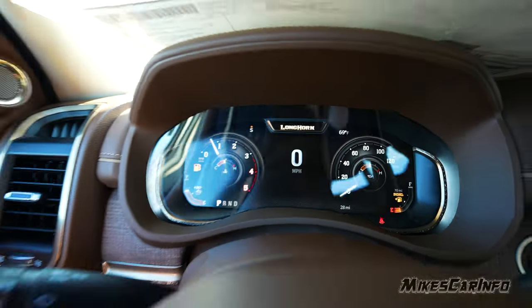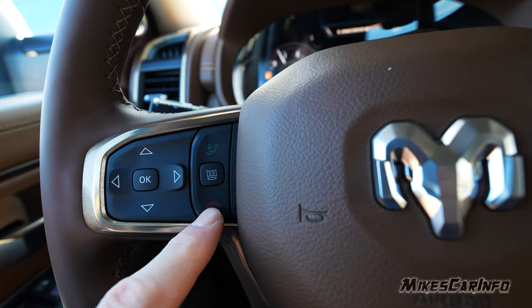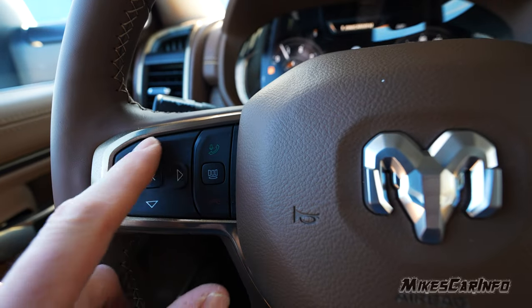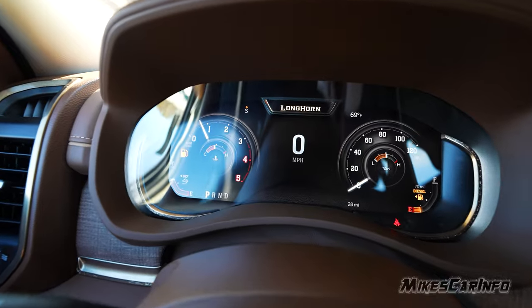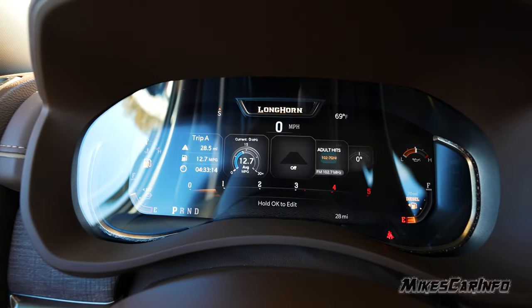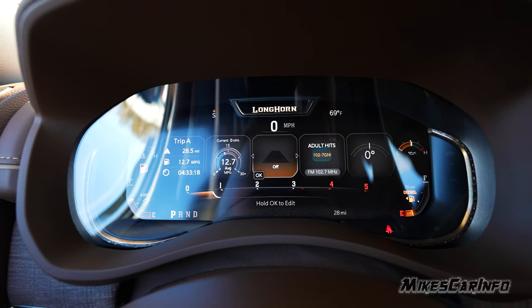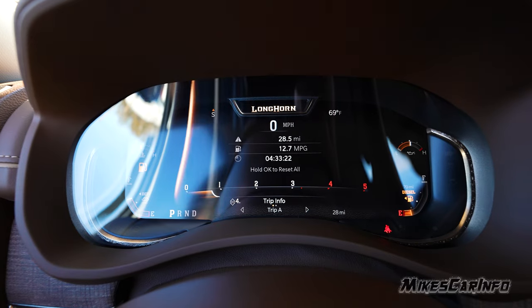Now, this is controlled using these buttons here on the left side. Not only do you have the ability to answer calls and hang up, you also have these buttons here, the arrows, and then this button. This button cycles through different information, like quick access type stuff. So you hit that button and you can scroll through and select the one you want. Well, it puts it right here.